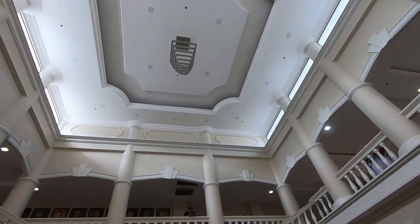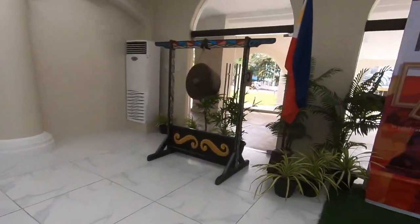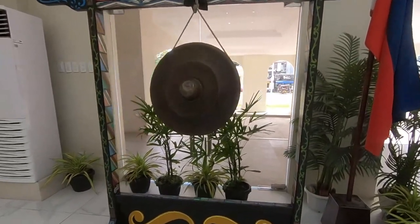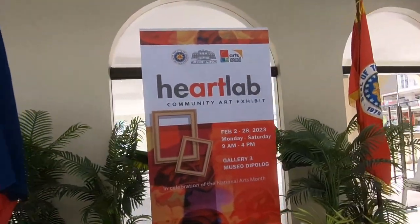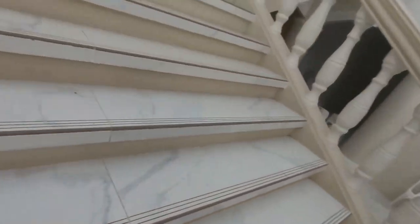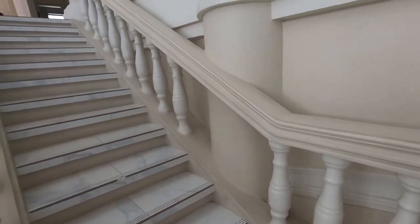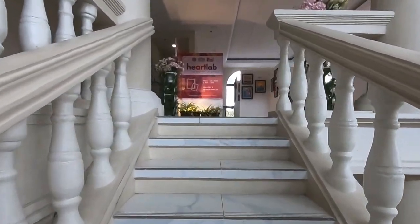Wow, nice chandelier. What's this? It's a gong. Meet the expert. Okay, so let's head to the stairs. Okay. Here. Oh wow. This is old and this is amazing.